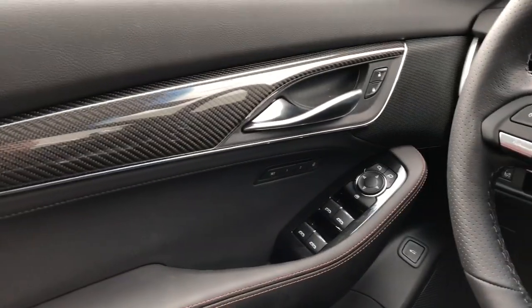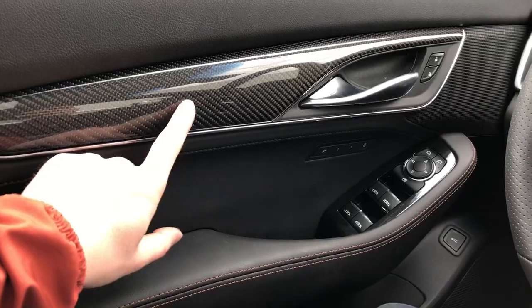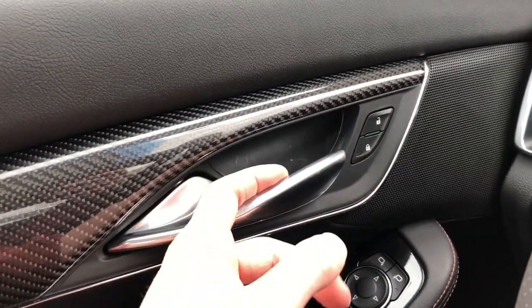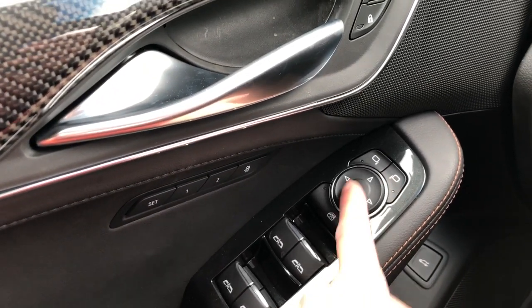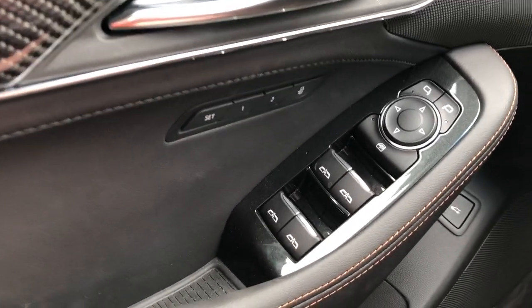Starting off with our door panel here, we do have our black leather. We also have our woven carbon fiber inlay. We have a chrome door handle as well as lock and unlock buttons just located in front. Below that we do have our power mirror adjustment with a joystick below, rear window lock, and our automatic power windows for the front and rear.